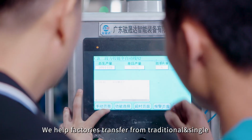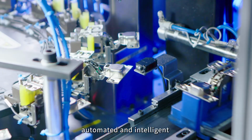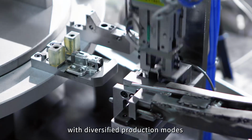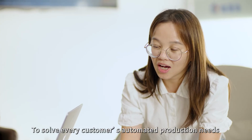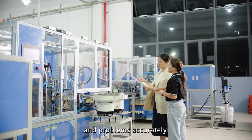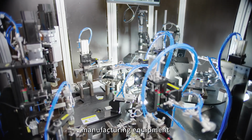We help factories transfer from traditional and single to customized, automated, and intelligent with diversified production modes. We provide tailored, personalized services to solve every customer's automated production needs and problems accurately. Provide solid support for home hardware manufacturing equipment.